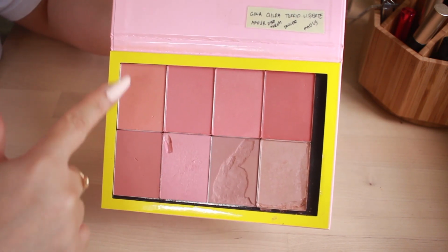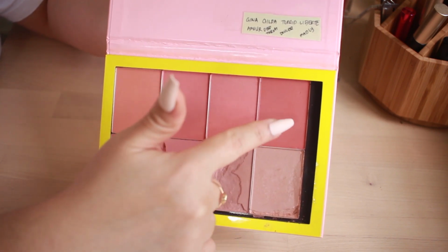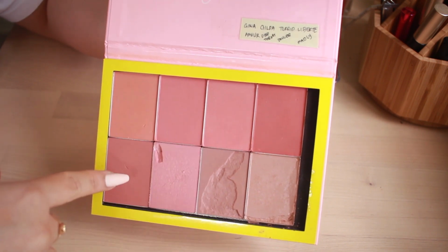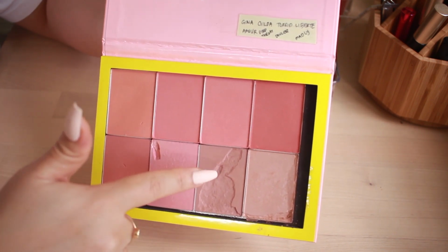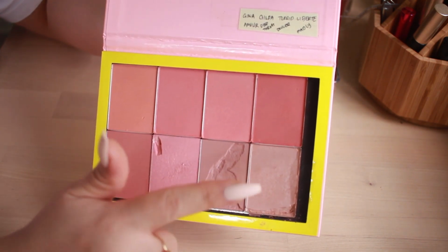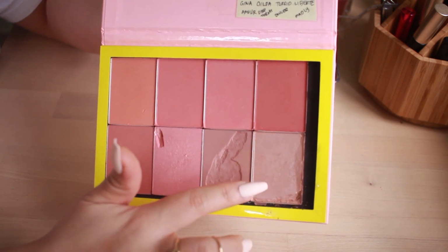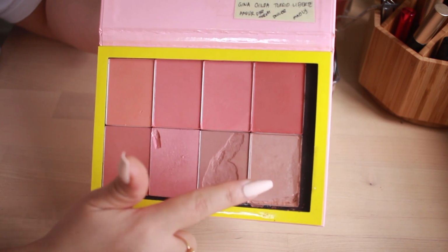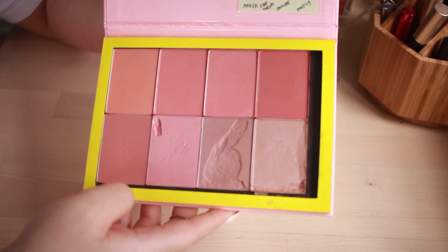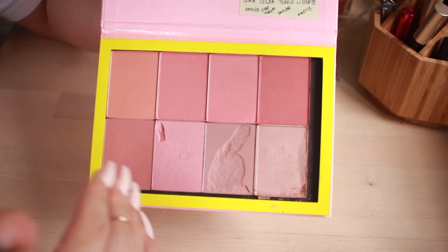Starting from the top left corner, this is Gina, Gilda, Torrid, Liberté. I think this was a limited edition, but I'm not 100% sure. Then we have Amore, Deep Throat, Douceur. This is a discontinued blush, but I love it. And then the last one we have here is Madly. I said in my previous video that this was Sin. My bad. This is actually Madly, and I need to fix that in my video where I said it was Sin. But this is all I'm down to for my older Nars blushes.